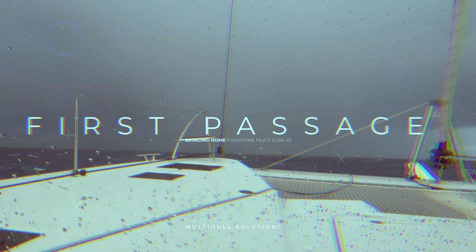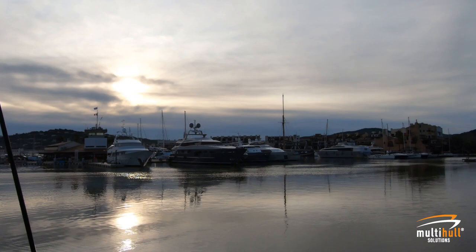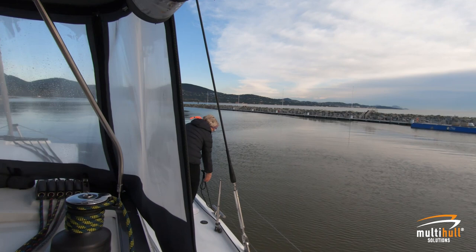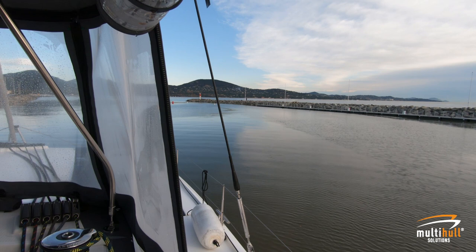Leaving Port Cogolin. It's 8:30 in the morning and it's a little grey overhead, but otherwise a fine forecast for our departure. Louise is just pulling in some fenders as we make our way out of the port. Well, I'm going to have to be careful up here. It's ice on the deck. Oh dear, there's ice on the deck. So that's how cold it's been.